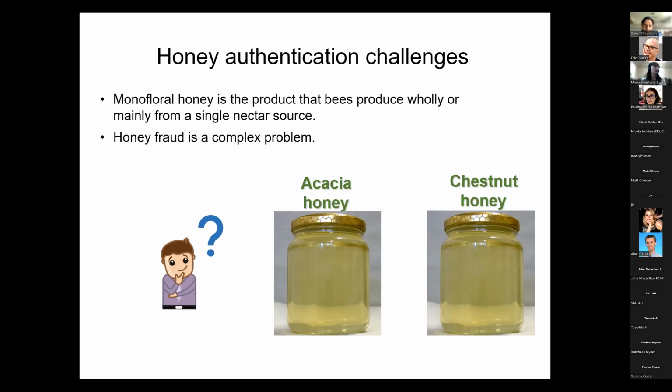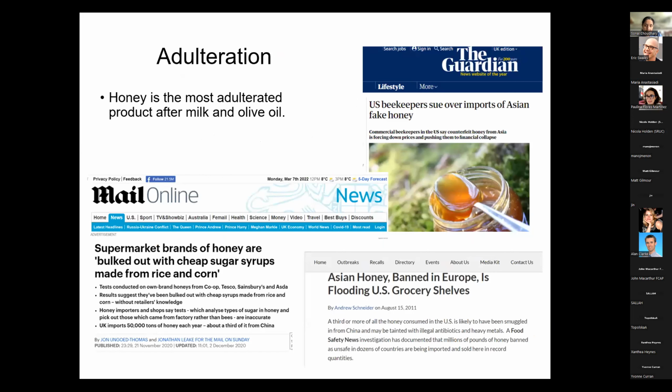But apart from this, there's also the honey fraud problem. This is when there is purposeful mislabeling, in terms of geographical and botanical origin, but also purposefully adulterating the honey with substances that could be sugar syrups, plant-based sugar syrups, or mixing premium honey with cheaper types of honey, or from different geographical origins than designated on the label. So this is a very widespread practice, unfortunately, especially when it comes to imported honeys.